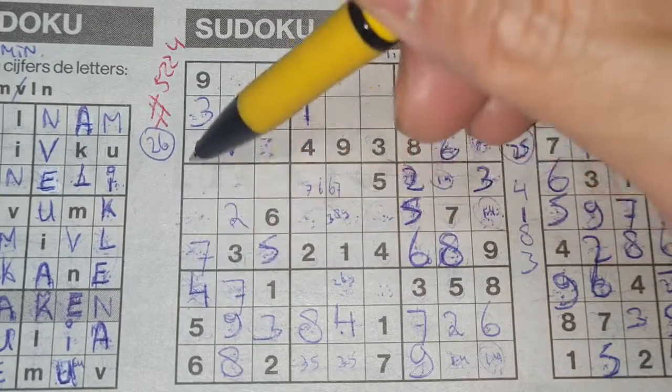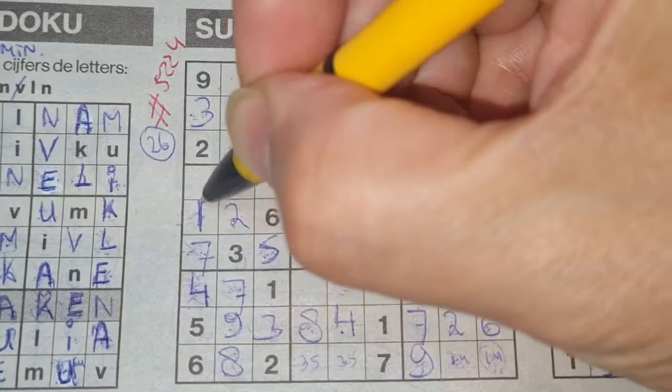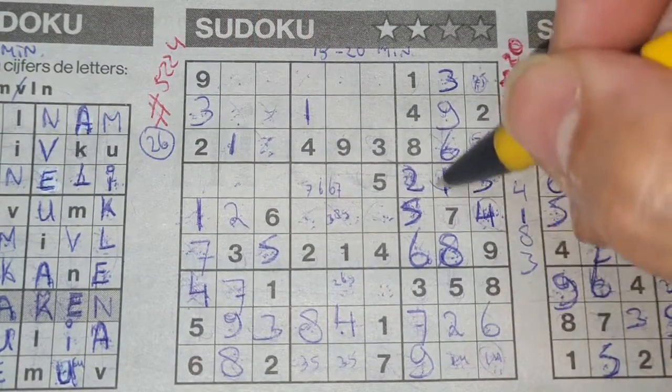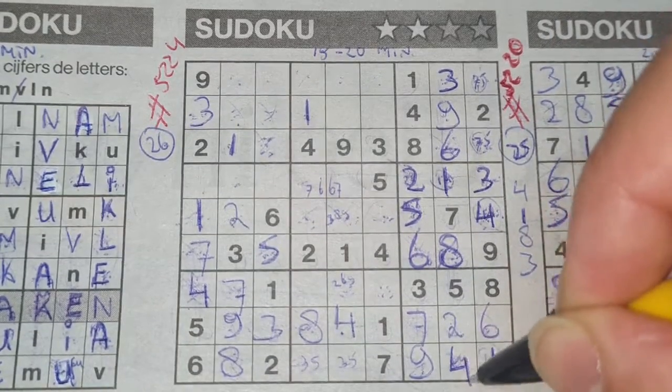We have a 4 now in this column. No 4 there. So the 4 should be here. And the 1 goes there. 1 box left in this big square for number 1. 1 and a 4. We have a 1 now in this column. No 1 there. 1 should be here. And a 4. It goes there.